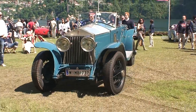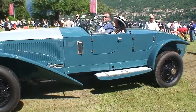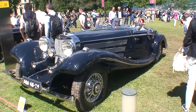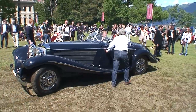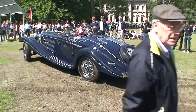Now the show goes on and the cars are queued to get up on stage, and this is the next one. Rolls-Royce. Yeah, the cars are being called to line up. Ooh, we have a traction problem here. You know, it's sinking in the grass. And golly, I think he's gonna make it. We've had a lot of rains here.